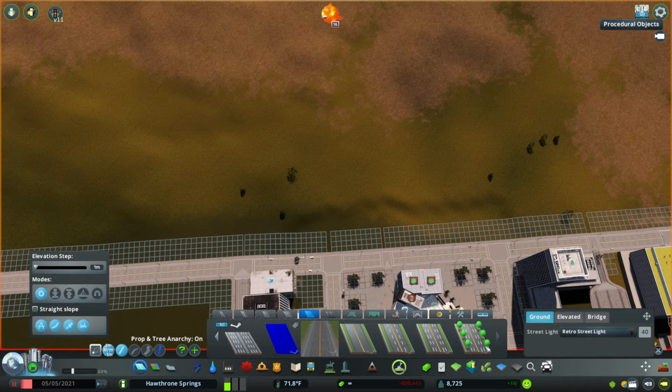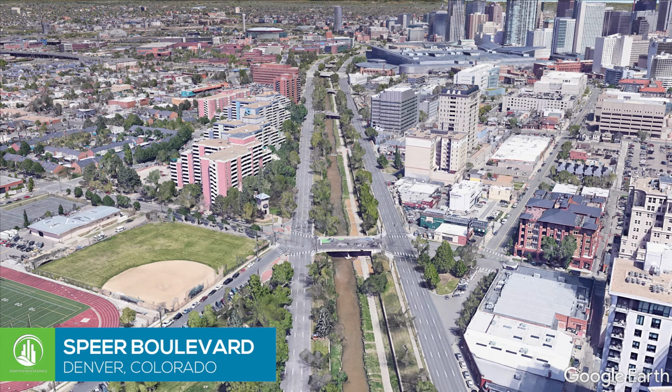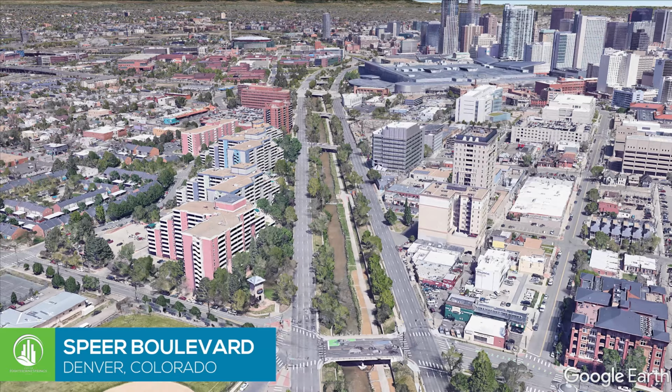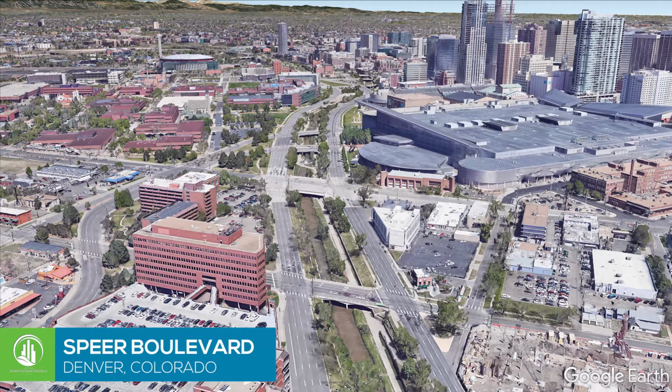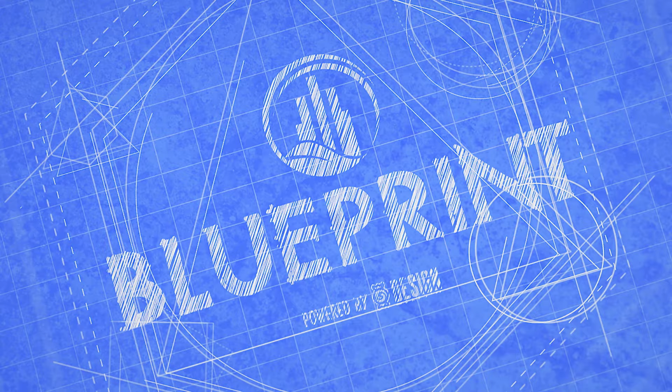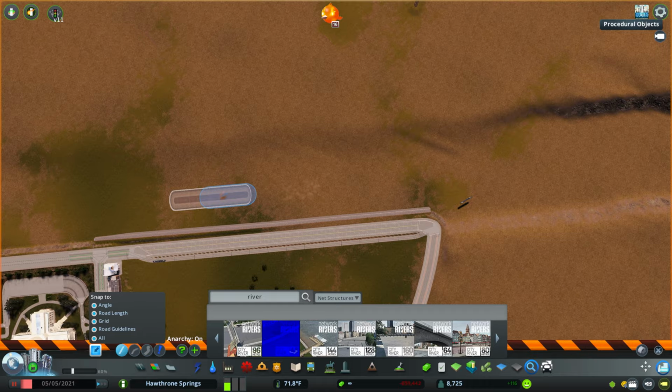I gathered this intel from the wonderful city of Denver, Colorado, and Spear Boulevard, that's the street. It has a cool creek called Cherry Creek. It runs all through Metro Denver, and it has two roads lining it, with center intersections going over the creek, and then a pedestrian path on the right side of the creek if you're going northbound. Yep, so that's what we're building today. This creek will run all throughout Hawthorne Springs, and it's gonna turn out awesome.